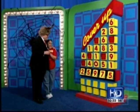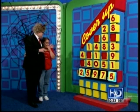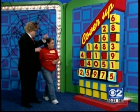Is she right? Does she get the car? No, it's okay, because as long as you have at least one number right, you get to keep on going, all right? How many numbers does she have right? Just the 2. Wow. Now, that's good news and bad news, because as long as you keep having one number right, you can keep on going. So you can have up to, like, 2 more chances. Cover up the 5 with the 1 or the 4, the 9 with the 4, 1 or 0.